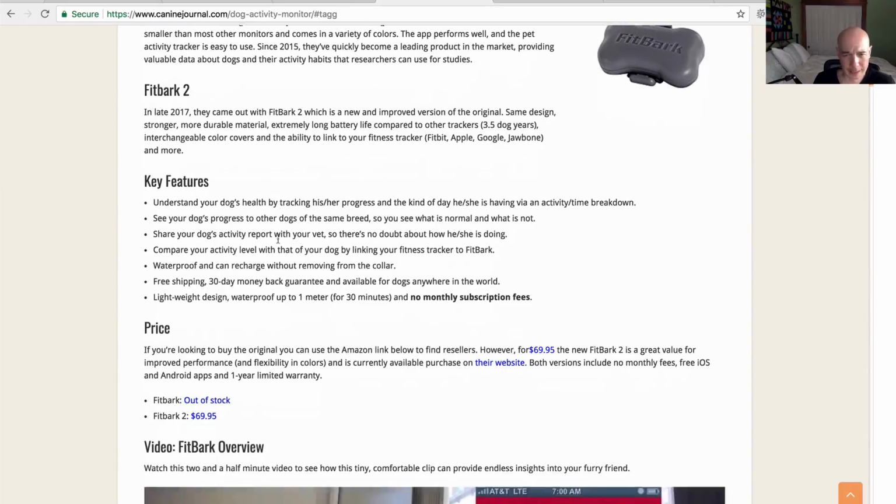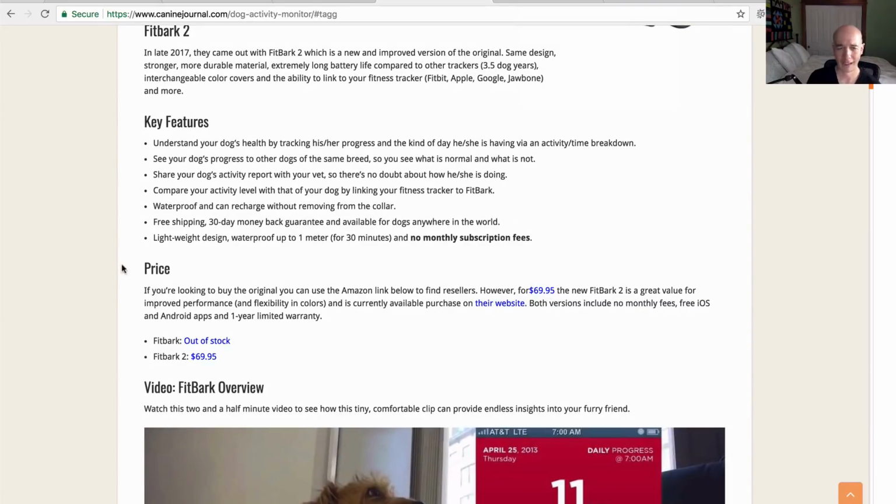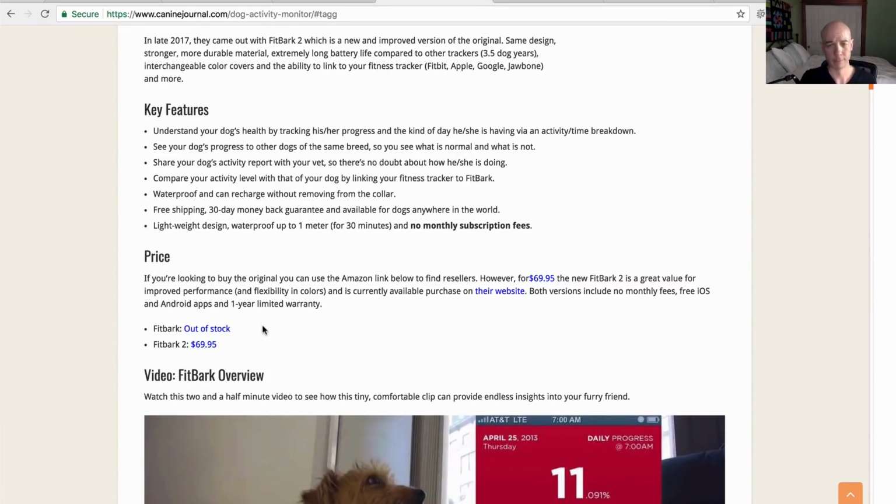Now, as I'm scrolling down, I do see they have the prices listed here in the text, which is fine, assuming that they are pulling the price from the API. The Amazon API will give the up-to-date price, and I imagine they're doing that. With a site this size, I imagine they would be able to. They could be using their own code, or they may have a plugin to do it. So again, they mention out of stock, and then they have the new one listed here.